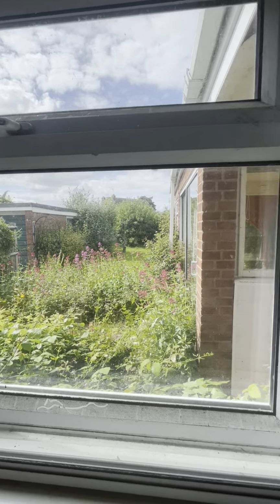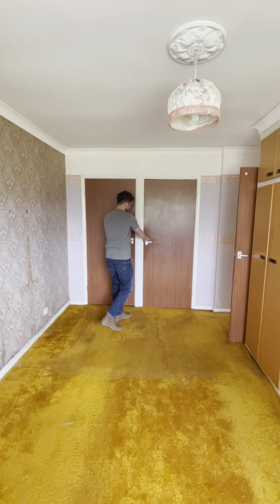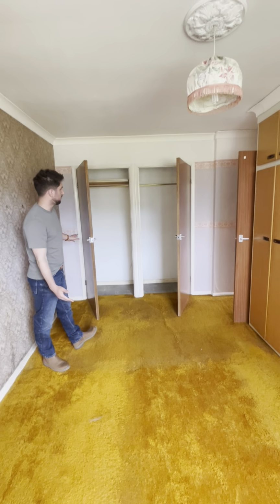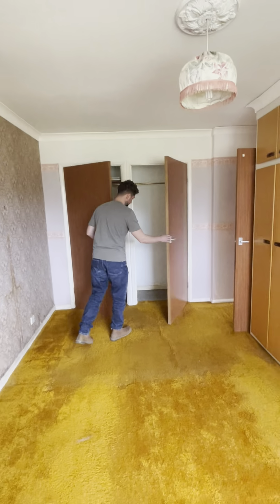Thank you for that super zoom. Spin back round. I'll just pop these open as we spin around. So a bit more space in there where they had hanging rails, etc.